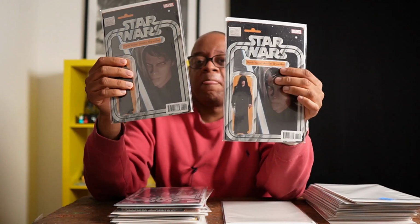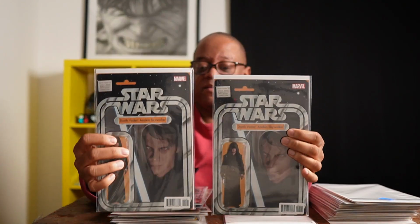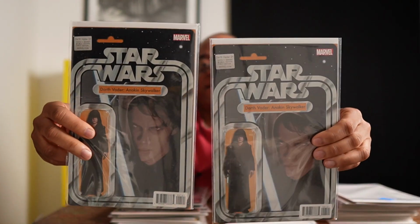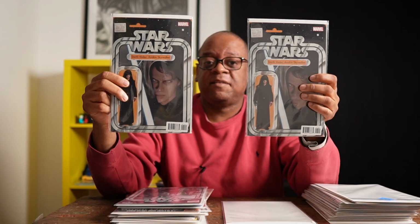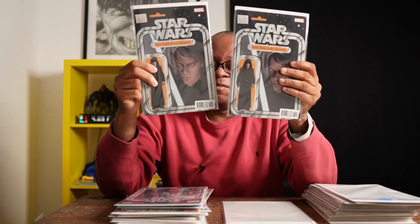I also picked up these 2 action figure variants. These are awesome. These are Dark Anakin or Sith Anakin covers right here. Whenever I see these, I buy them. Sith Anakin is really popular right now in the collecting community, so if you see these and they're not much, they might be worth picking up.